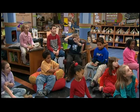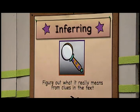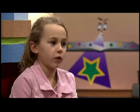I knew it. You know what I discovered about you? You are great at inferring. At what? Inferring. Figuring out what it really means from clues in the text. It's a very useful strategy. For example, how did you infer that I was a cat? I have a cat, and she's always rubbing up against stuff like you did.